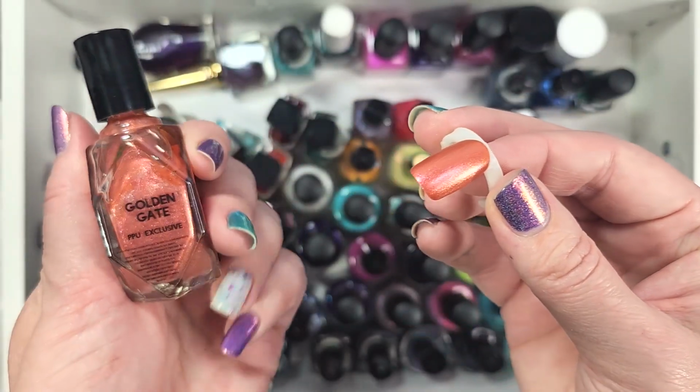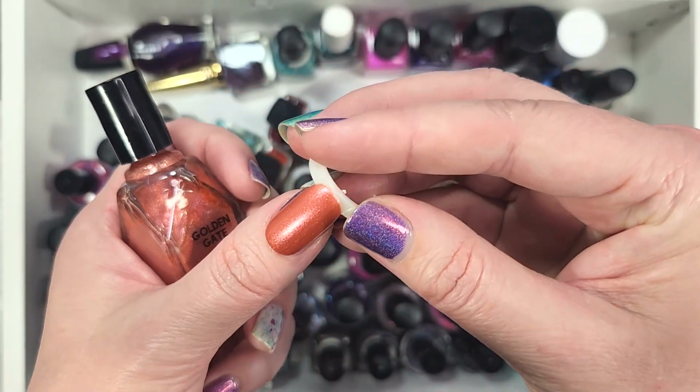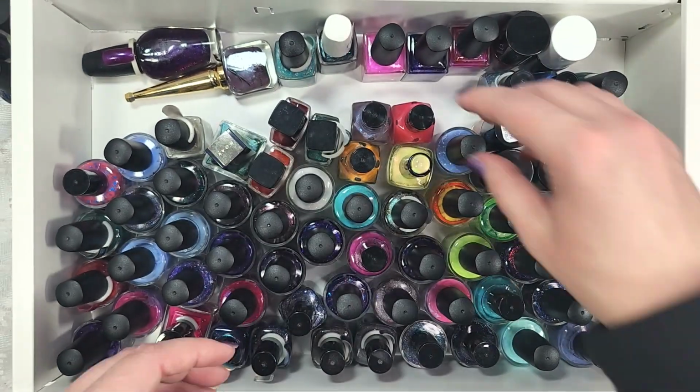Yeah, I mean, I've had it for a while. It was a Polished Pickup exclusive. I'm not sure what year or month, but yeah, I'm okay letting that one go. So that one was Golden Gate.